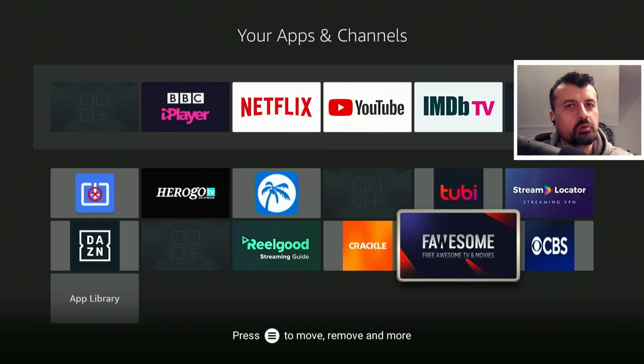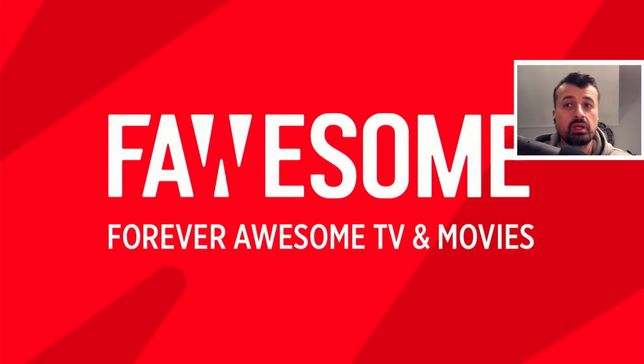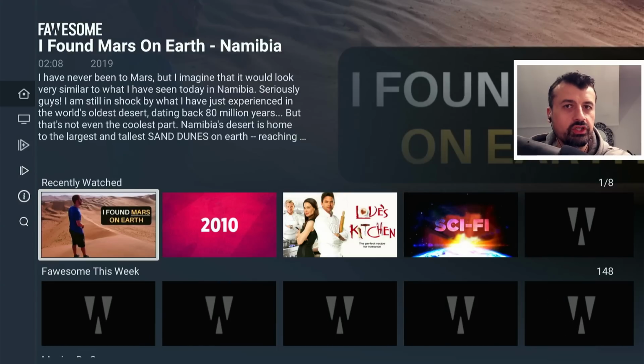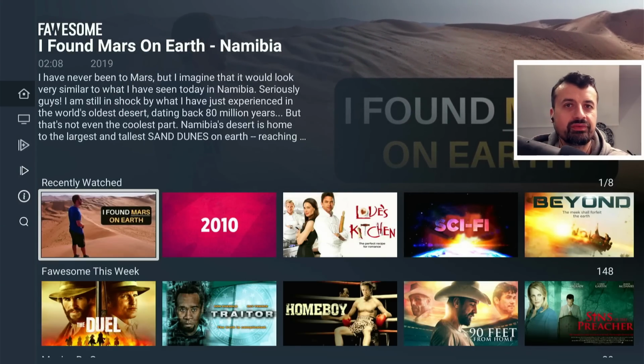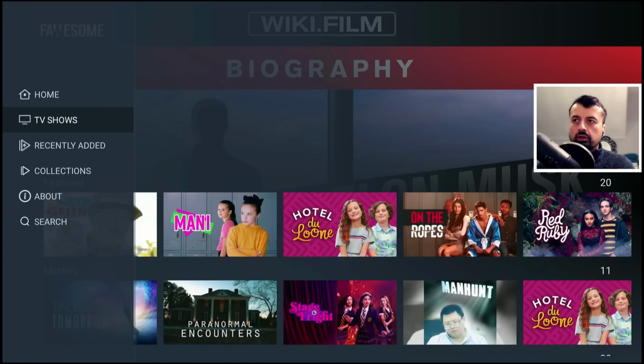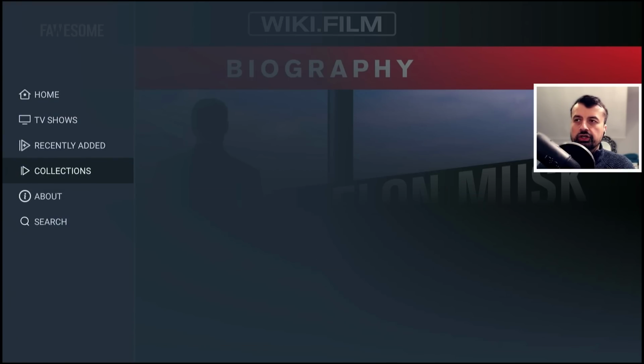And last and by no means least, we have the latest version of Fawesome. Now, this again has a massive library of movies, TV shows, has a really nice interface, and again, because it has no adverts with this special version, you really can go ahead and enjoy all of this great content without any interruptions. You can see we have a section for TV shows, recently added, collections, about, and search.